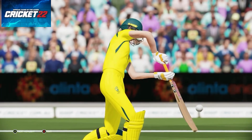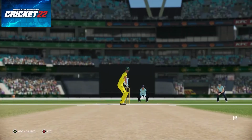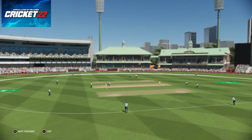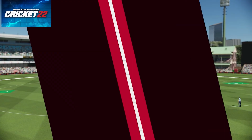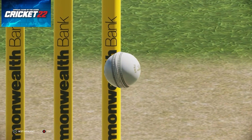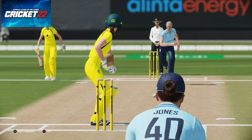Mooney's been in fantastic form. Dispatches that one to the boundary. Very technically correct. Another great view going over the cover region. Perfect day for cricket at the Sydney Cricket Ground today. Australia and England. And this is not what the Australians wanted to see. The Kookaburra into the stumps.